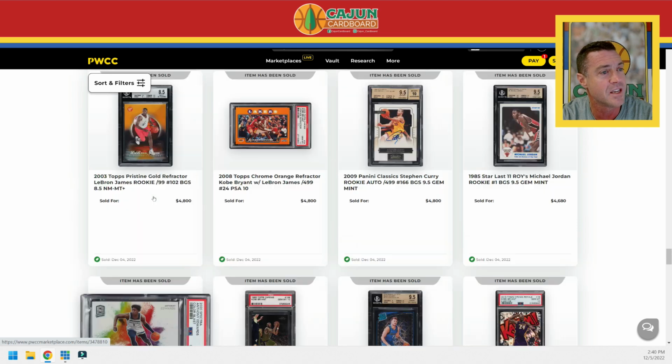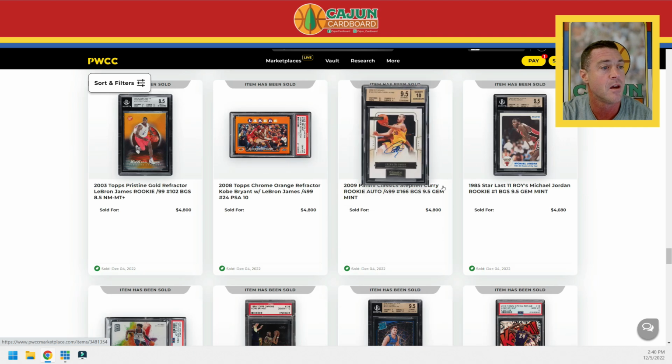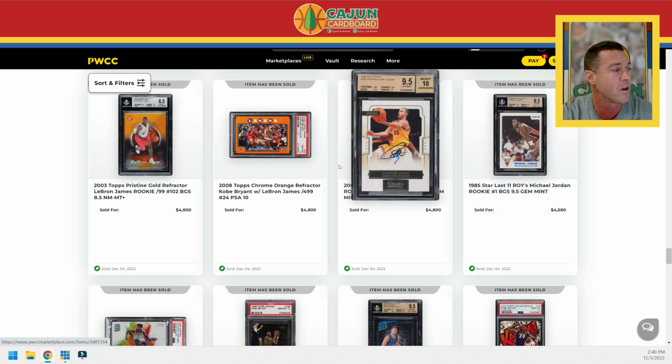Anthony Edwards, pay attention to this. There's 2 of these, I think. Well, there's one right here for sure. 4,680 for this Anthony Edwards Color Blast rookie card. So 4,680, tuck that away in the memory bank for that Color Blast rookie card. A Jordan Rookie of the Year BGS 9.5 goes for 4,680. A Steph autograph rookie, 4,800.